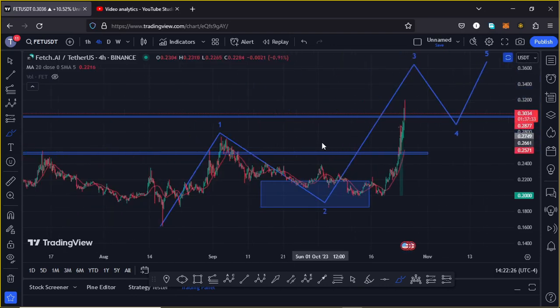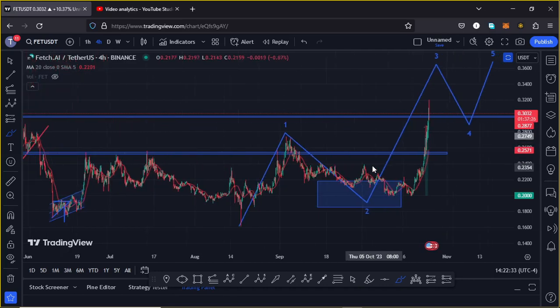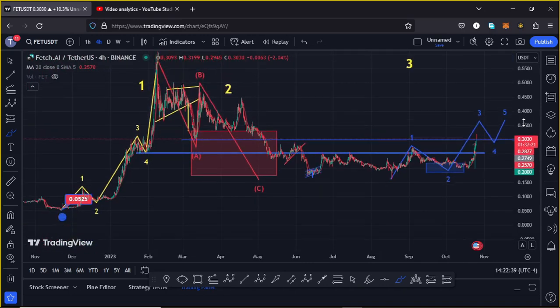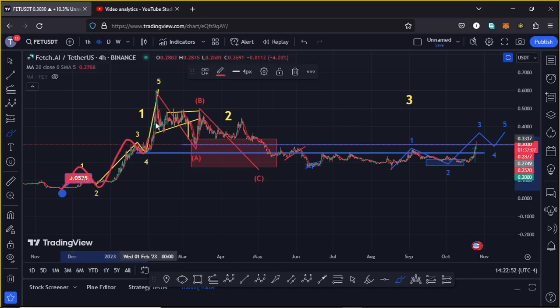Fetch AI also continues to obey the Elliot wave structures, which continue pointing that we are going to continue seeing higher prices here on the Fetch AI chart. And by first giving you my long-term Elliot wave analysis on the Fetch AI chart, you can see that back in 2022 November, we saw our lows at around the $0.0525 mark before we saw this massive bounce, giving us all-time highs above the $0.6 mark, completing the formation of this wave 1 to the upper side.